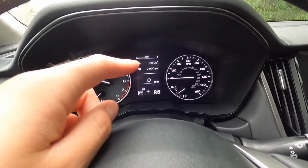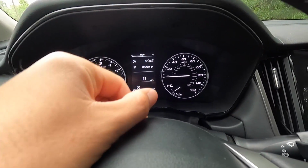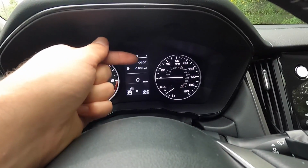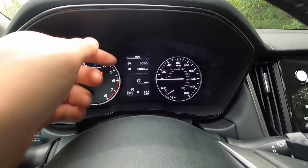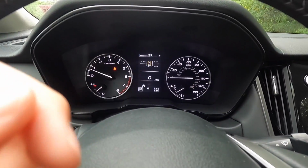And then this is a pretty cool thing. So basically when the auto stop start system turns the vehicle off at a stoplight, it counts how long the vehicle has been off on that trip with the auto stop start system, and then also how much fuel it has saved on that trip. So that's a pretty cool thing, even though I hate auto stop start. And then that's back into this screen here.